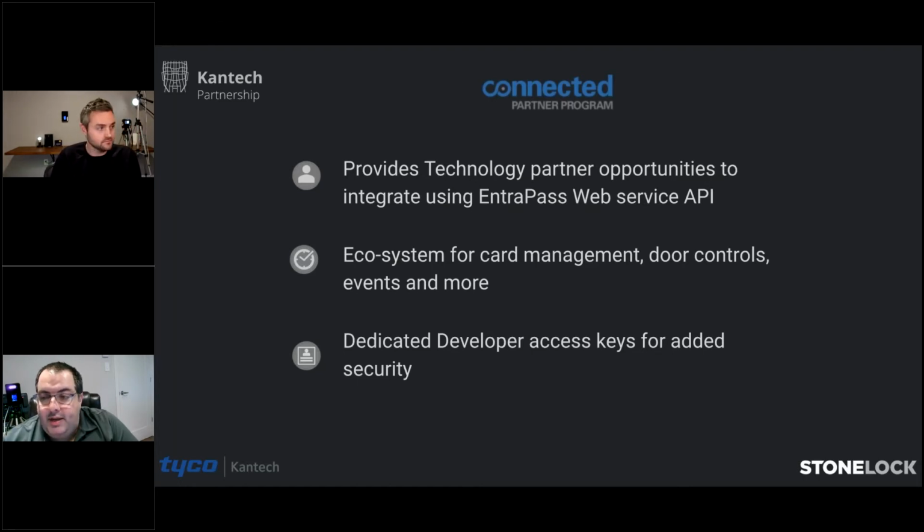So thank you, Greg. What we have done is Kantech has developed a program through JCI called the Connected program. This Connected program allows manufacturers like StoneLock and Kantech to write integrations together through our web services API. Kantech has developed a very powerful web service API. If you don't know how powerful it is, just use EntraPass Web and you'll see what it can do. So we've taken the API calls, worked with StoneLock, and written an integration to give the customer a solution, not just two products.